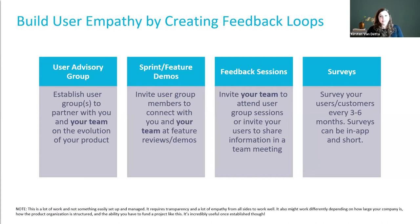The next thing is actually four things. These are not small things, so it's kind of funny that I put them all in one slide. So you'll see a little disclaimer at the bottom once you get these slides. If you want to download them, you're welcome to read that. But basically, these are really big things. They take a lot of management time from you, from whoever else on your team might be helping with these, but they are invaluable ways to create feedback loops and connect your team to your users in order to build that empathy. So the first one's a user advisory group.